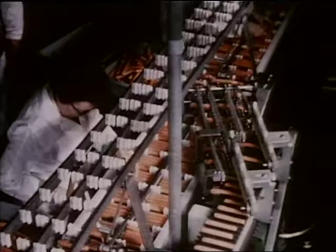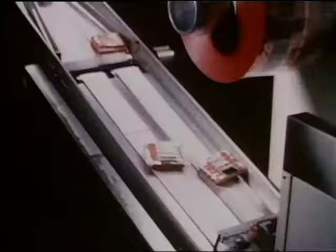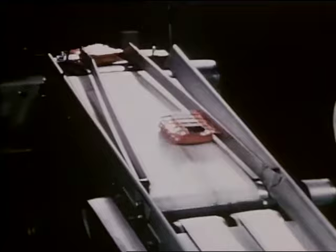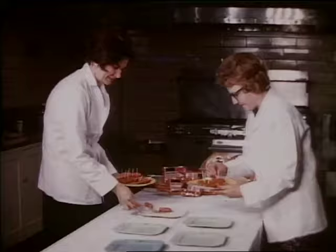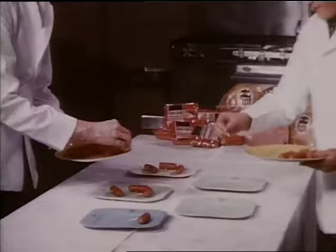Girls wearing plastic gloves do some manual alignment. The Hormel wieners are vacuum packaged and then move over an electronic check weigher which rejects all underweight packages. Test servings of many new and well-established Hormel products are set up to check texture, flavor, tenderness, and color.